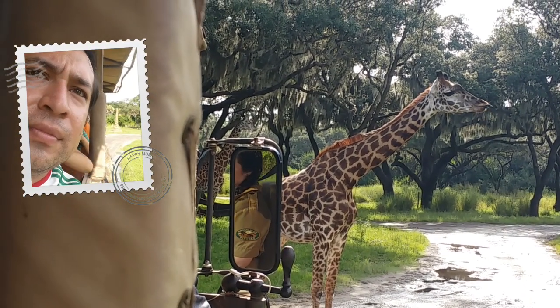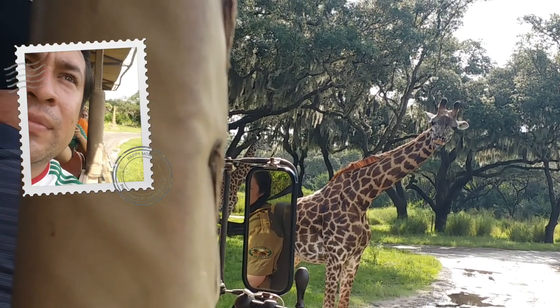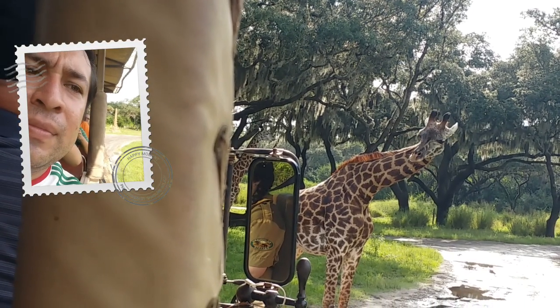Now, if you look up, you'll see that all of the trees are kind of trimmed to the same height. That's because the giraffes will eat all of the undersides until they can't reach it.